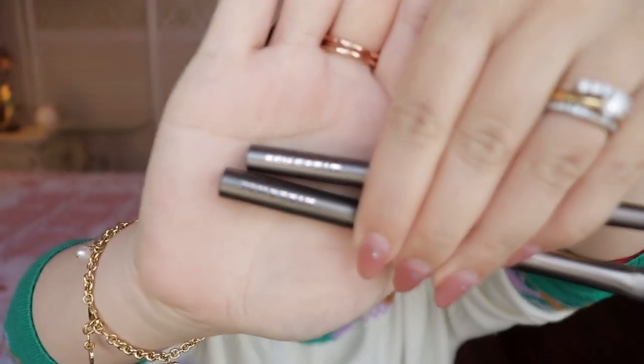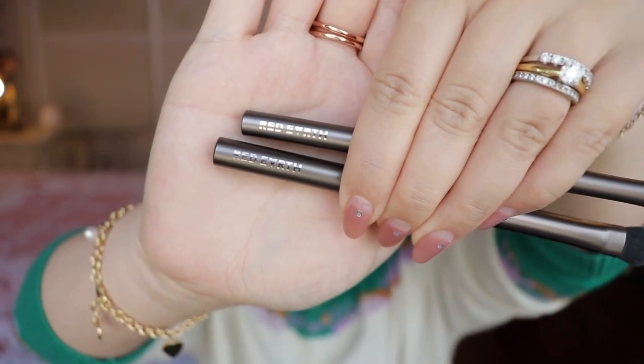Okay, move on to the eyes. These two are very old friends, appeared in a lot of my videos and also in one of my favorites as well. They are from Red Earth. It's like a set. So this is the blending brush. This is also a blending brush, but in a smaller size. I actually bought another set just in case to stock it up. This shows how much I love them.